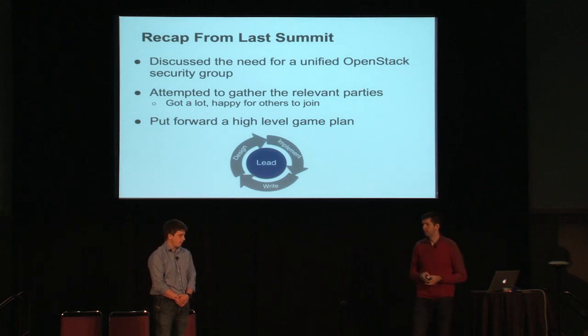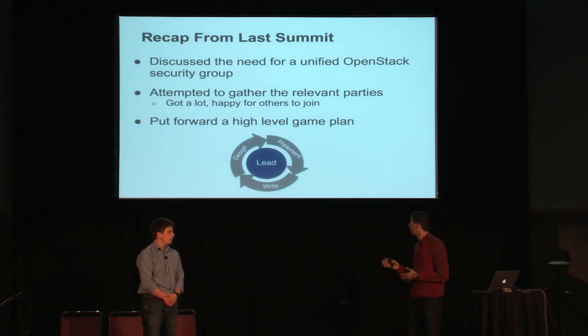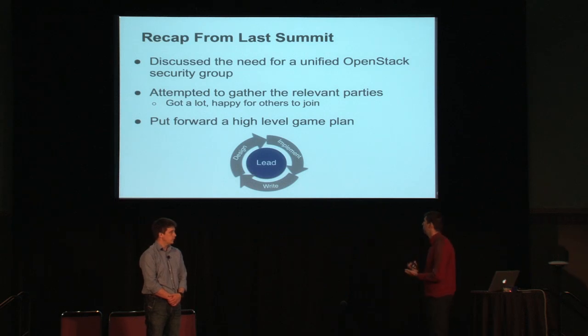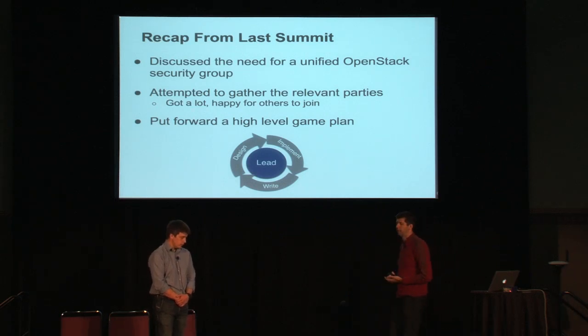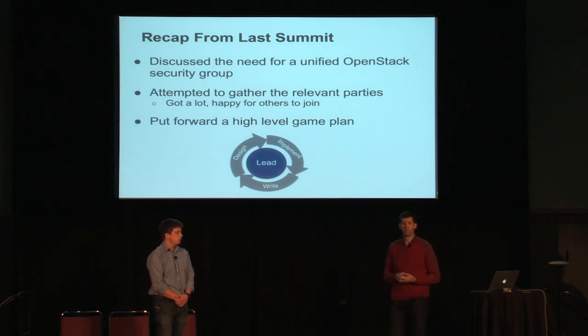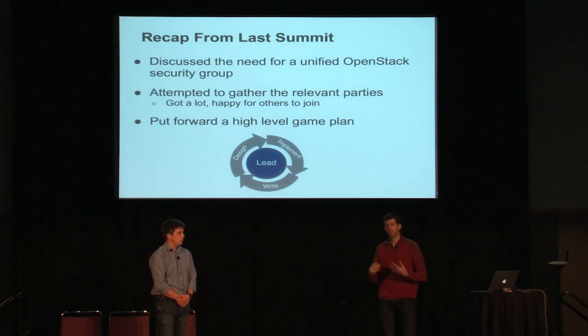In general, we talked about this high-level plan of trying to lead in the security space through various things, implementing, designing, writing. So some of it would be code, but a lot of it would be procedural. So getting the right people together, doing reviews of things, setting up the nuts and bolts that allows security reviews to just be part of the framework of how OpenStack works. And so we'll talk more about that today as well.